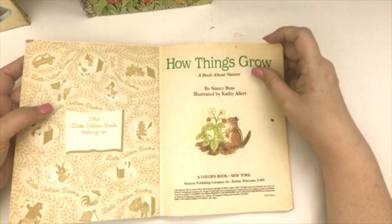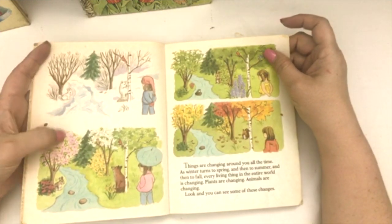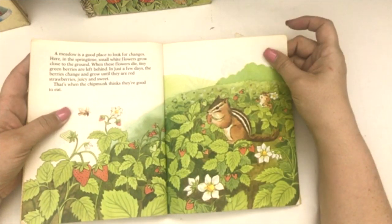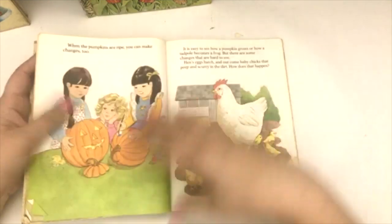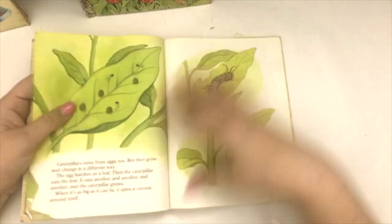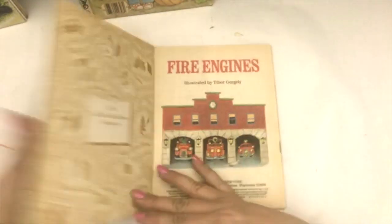And this one is How to Grow, and this one's from 86. So it's got like seasonal things. Look at the strawberry one. And the pumpkins. So I guess I shouldn't flip through all of these, but this one is a fire engine one. I thought that would be a cool book.